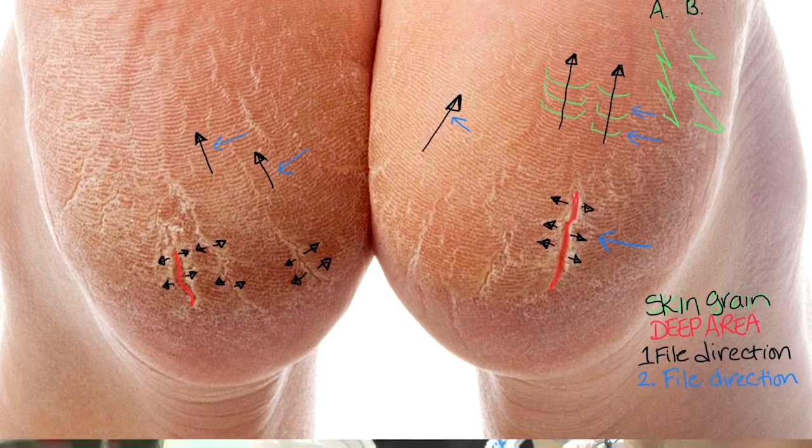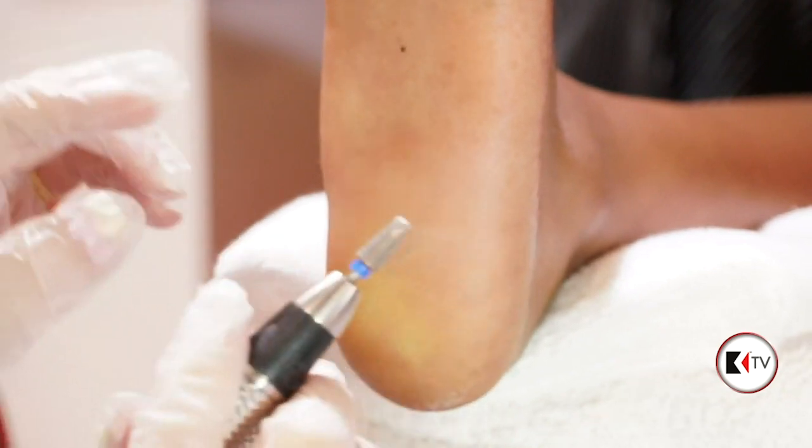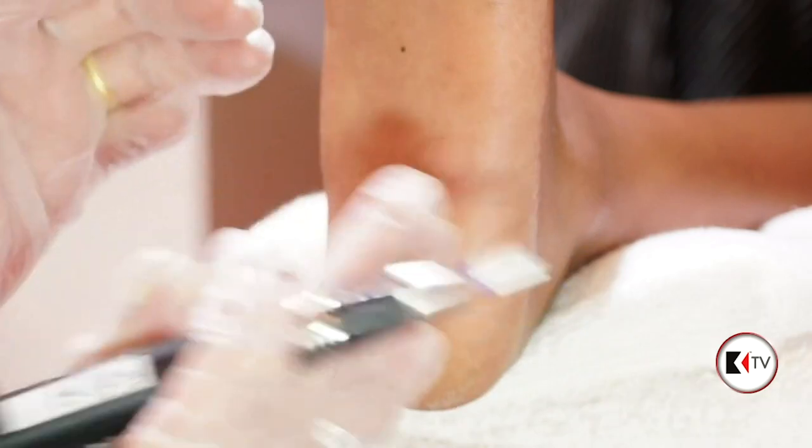Now, John, if you switch to number five, this is going to be a very detailed image that May and I previously discussed about mapping the foot and knowing how to file in what direction. Let's look at the right side picture. She has really big deep skin over here. When you use a typhoon bit, we call it floppy skin. Its skin is moving a lot.